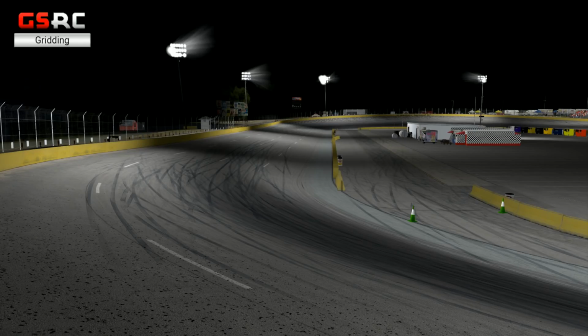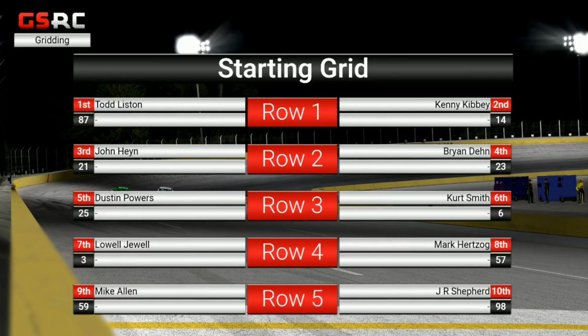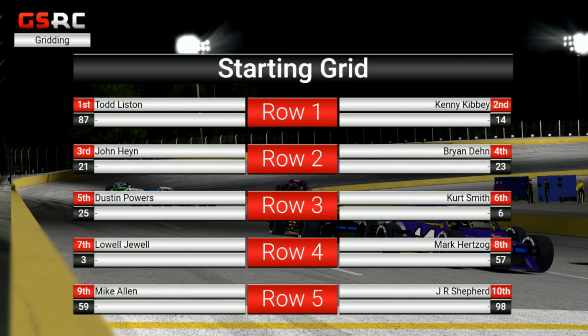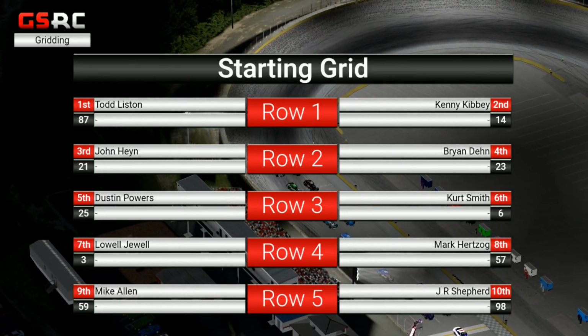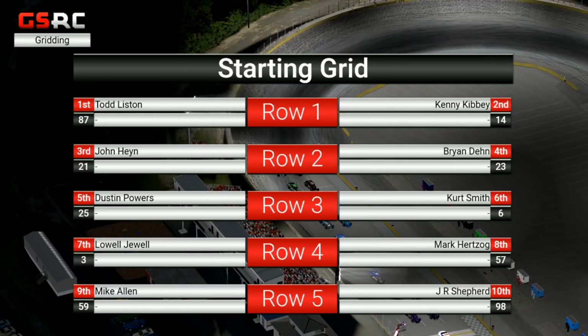Okay, let's do it. Let's get this grid out of the way and get to racing on track. Todd Liston is going to start on the pole right there alongside Kenny Kibbe. Starting in row 2 will be John Hine, alongside him will be Brian Dean. Go to row 3, Dustin Powers in the number 25, right alongside the number 6 of Kurt Smith.